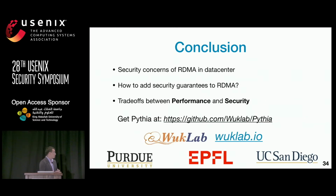So let me conclude today's talk. We know RDMA performance is really good. That's why data center engineers and also managers want to bring RDMA into the data center to improve the application's performance. However, adding security guarantees to RDMA will be really challenging. The main issue is that there's a trade-off between performance and security.